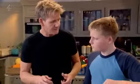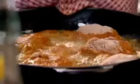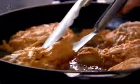If at any stage you think the oil is getting too hot, just add a touch of cold oil in there. Or turn off the gas. Good. Gently fry the chicken for 25 to 30 minutes or until cooked through. Now, very carefully, turn them over, please.